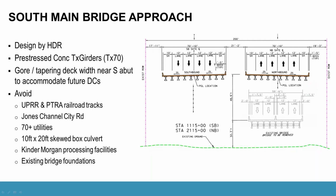that the story goes drains Pasadena. But another part of the story is that nobody claims ownership to it, meaning they don't want to maintain it. Also, as I mentioned, the bridge is going to be constructed within Kinder Morgan's processing facilities, an active port facility. And we also have to miss existing bridge foundations for today's bridge.